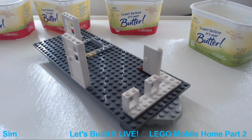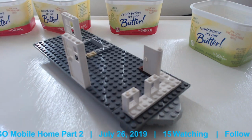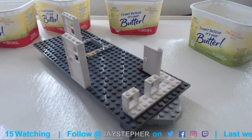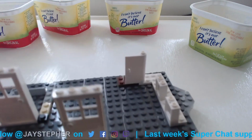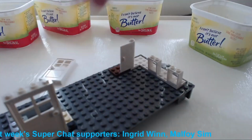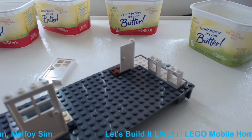All right, so now we need to, matter of fact, let's just put all the, you know what? I need another big container. All right, so we were talking about last week making this a kitchen. Pop that door out of the way. So this is going to be our sink, our stove, and a refrigerator. So let's start building that now.